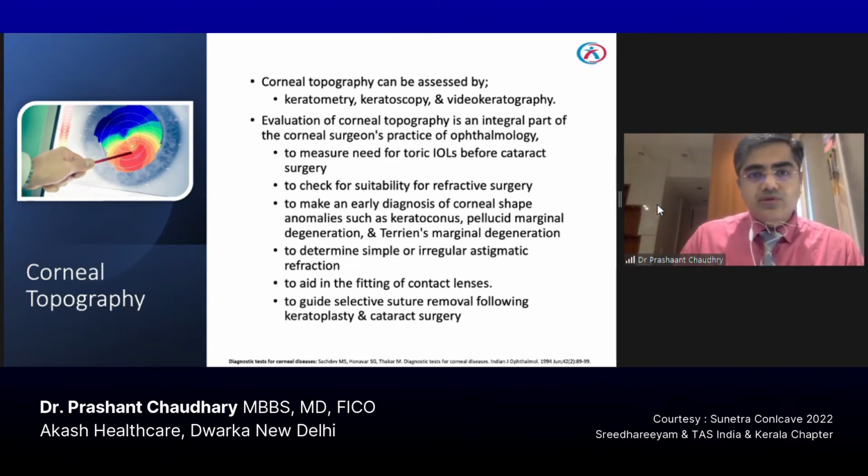If someone wants to go for a LASIK or a refractive procedure of any kind, the cornea should have sufficient thickness and sufficient strength. There are a number of markers on the topography which can tell us that this cornea is not so strong, such as an inferior steepening, or even a number of company provided indices which will tell you that this is a normal cornea or abnormal cornea.